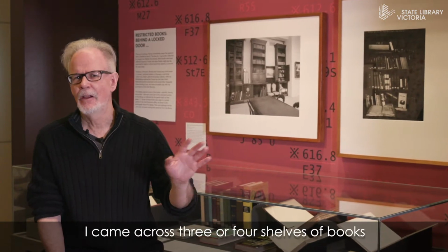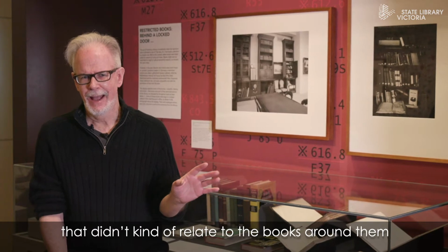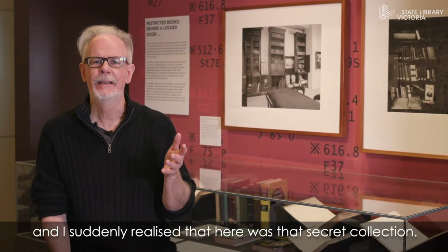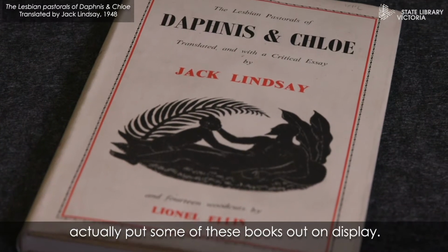I never saw it, but a couple of years back, when I was working in the Rare Books collection, I came across 3 or 4 shelves of books that didn't relate to the books around them. And I started to realise that most of the books had the word sex in the title. And I suddenly realised that here was that secret collection. And for the first time now, we've been able to actually put some of these books out on display.